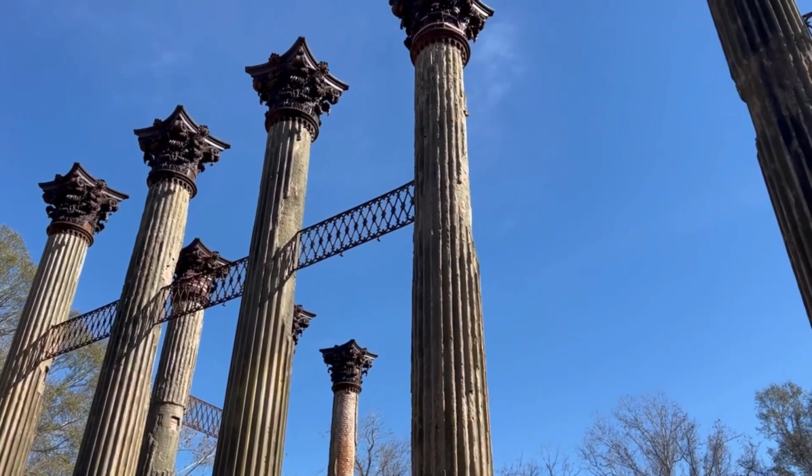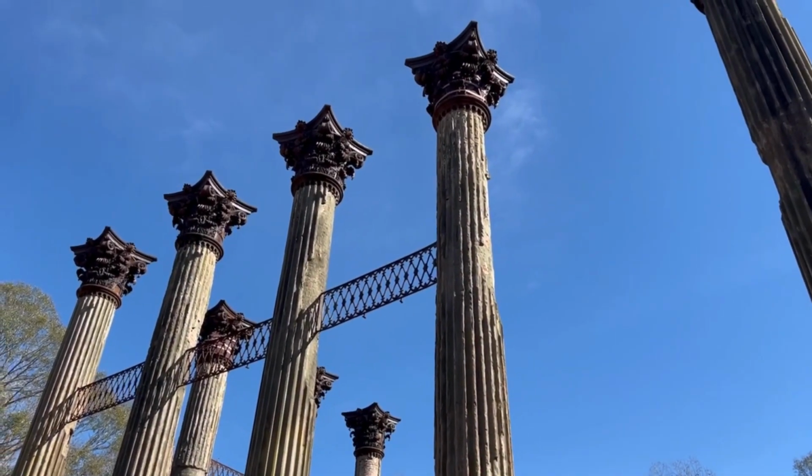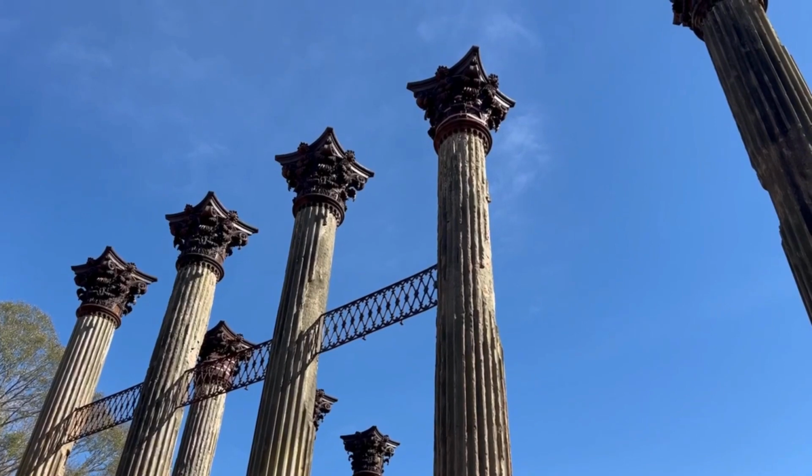What is that iron up there? Well, it said ironwork, so we're assuming that's iron up top.